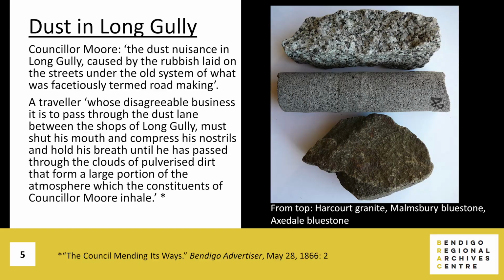I'm actually now going to pass around a basket of samples, like 4 samples of stone in there. You can pick up and show and tell time. So in those 4 samples, there's a core sample of Malmesbury bluestone, some Harcourt granite, a piece of bluestone from Axdale, and for comparison, a piece of bluestone from Dunstown near Ballarat that's currently used for road making as well. Visitors at home will see those same samples on the slide there, or 3 of them anyway.